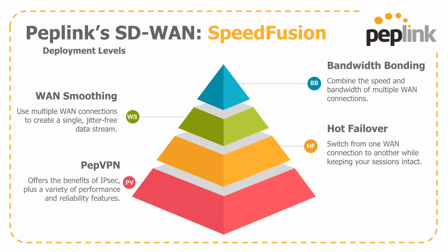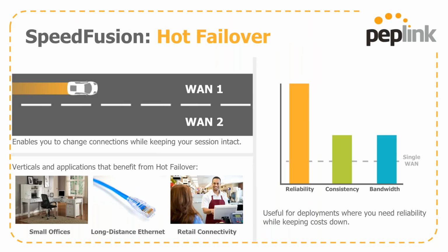And then finally, bonding. This is kind of the best of all available worlds. This is where we're looking for horsepower. Combine the speed and bandwidth of those connections together into a single screaming pipe. So a little bit further on each of the levels.